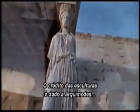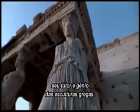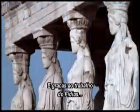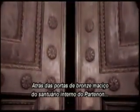The sculptures are credited to Alcamenes, but in their exquisite detail and powerful storytelling is the guiding hand of Phidias, his tutor and undisputed genius of Greek sculpture. And it is with Phidias' own work that the sculptural significance of the Acropolis is fully realized. Behind the massive bronze doors of the Parthenon's inner sanctum, he created Athens' priceless treasure, the most expensive sculpture ever created.